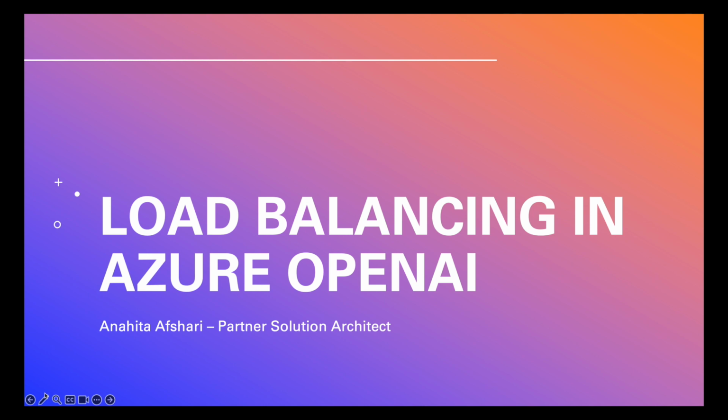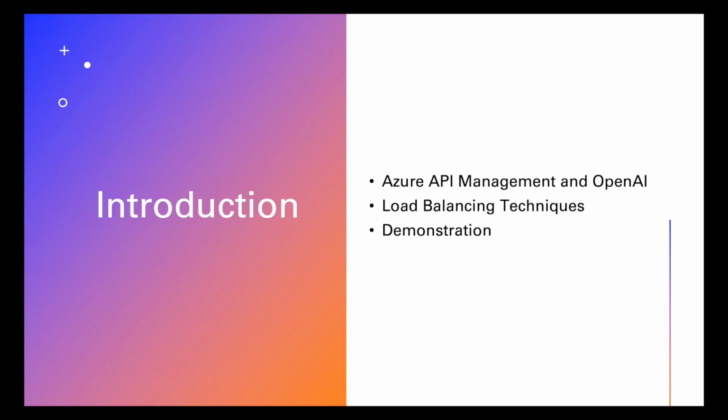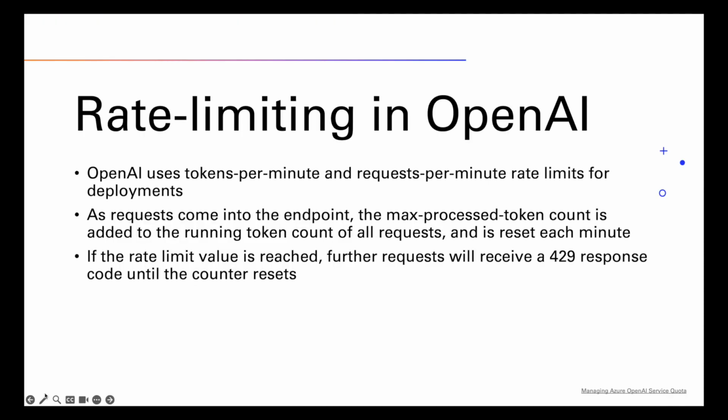Today we're going to delve into the critical role of load balancing in OpenAI, a strategic approach to ensure scalable and efficient application performance under increasing traffic demands. Just to level set, we're going to first discuss the relationship between OpenAI and Azure API Management, as it is the preferred method for load balancing best practices. There are a few different ways to load balance with Azure API Management, which I'll cover, and then we'll go into a demonstration.